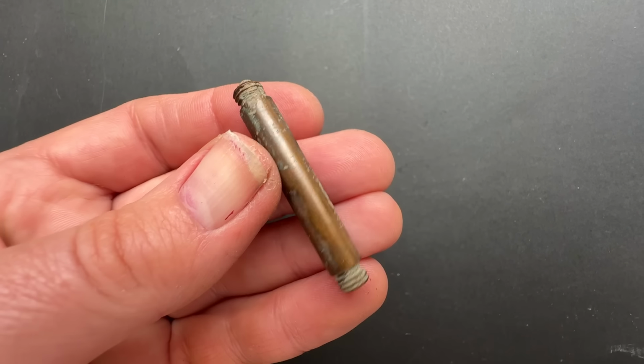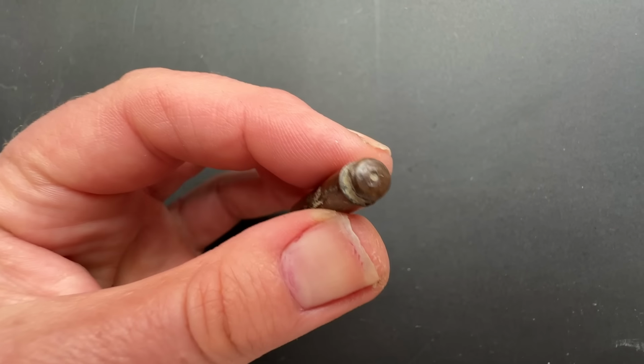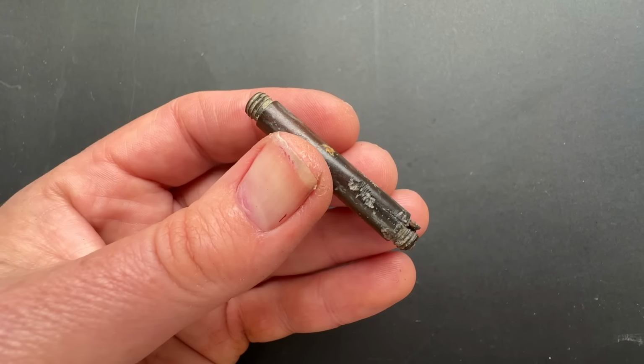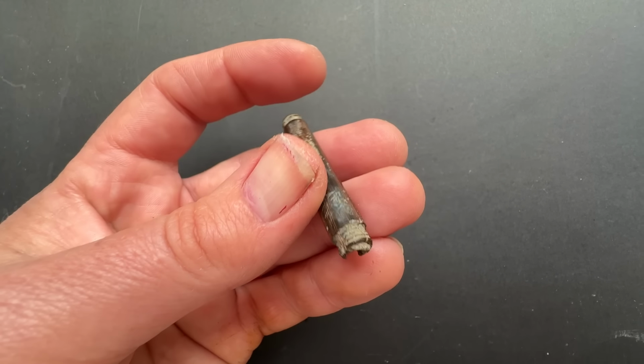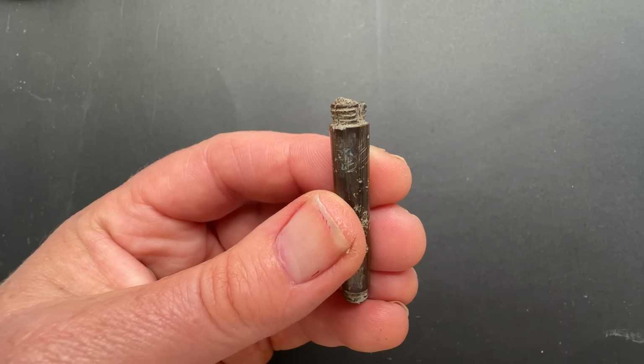And the second little mysterious item is this little bone object here, which must have come from something, but I do not know what. Maybe some kind of bobbin? I really don't know. What are your thoughts?